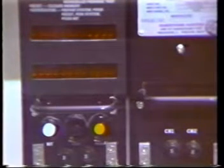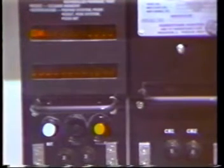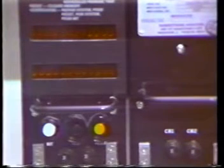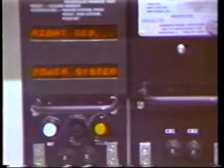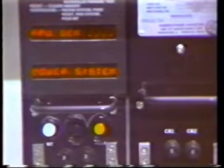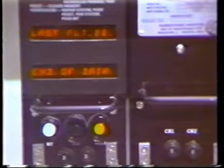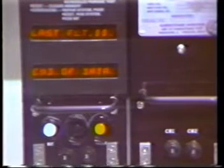Then the BPCU will automatically sequence to the left generator power system. Again, if no faults have been recorded, OK will appear in the readout window. The automatic sequencing will then interrogate the right generator power system, and then the APU generator system. After the systems' status has been displayed, the message will read, last flight, 00, end of data.